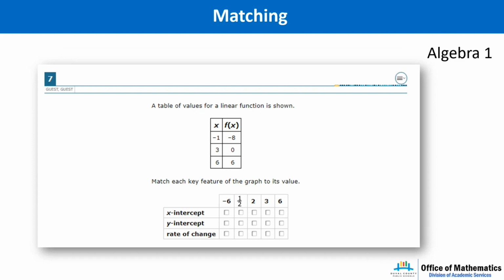We also have matching. And so for matching, you'll check a box to indicate whether the information from a column header matches information from a row. So the number of those correct answer options per row or column may vary. So don't just think if you had X-intercept and you chose one number, it was just one answer. X-intercept, and if you're learning about this in class, you're dealing with quadratics. If you're in algebra, you should know with quadratics, you can have two different X-intercepts, right? So just make sure you practice this type of question.